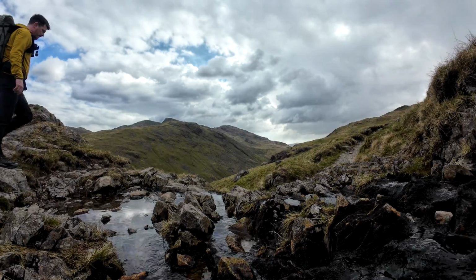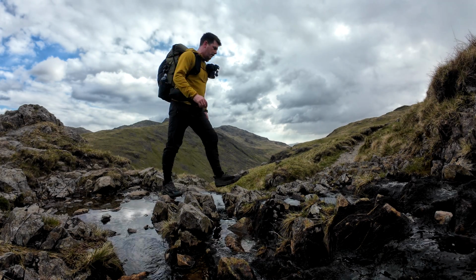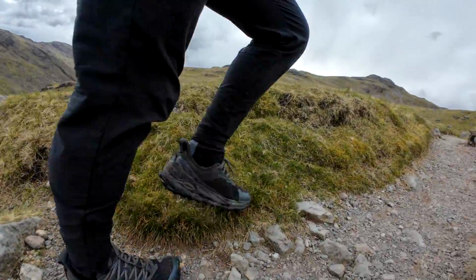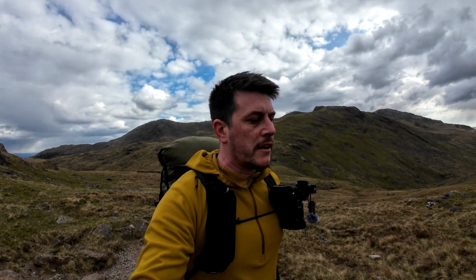So I know with this route, when I had a little look, we're going to go past Red Tarn, Pike of Blisco, and then I believe Esk Pike, and I think you can get on Bowfell. But as you can see, OS Maps isn't working, so I'm playing this a little bit blind. I downloaded the maps as well to be safe.